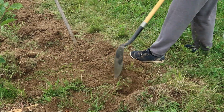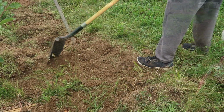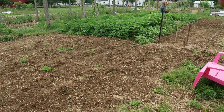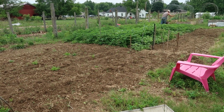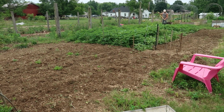You wanna plant them about 12 inches apart and about 6 inches deep. So here are our potato beds. You see here, this bed here, I think that's about 8 rows, and it's about 40 feet long. So here is our potato field or plot or whatever you want to call it.